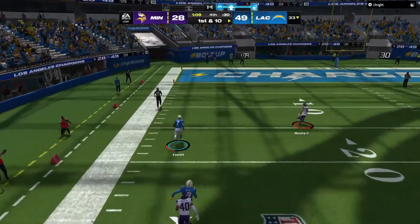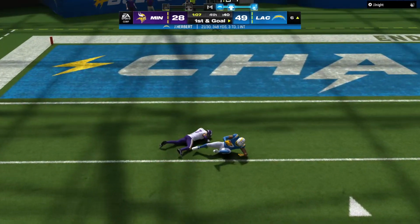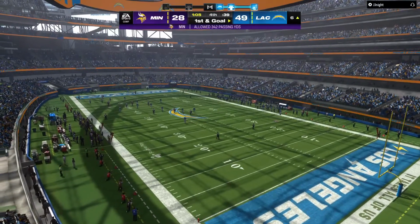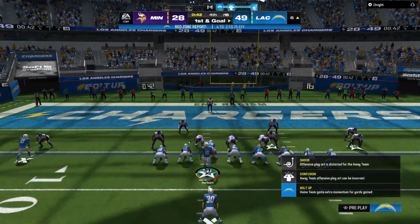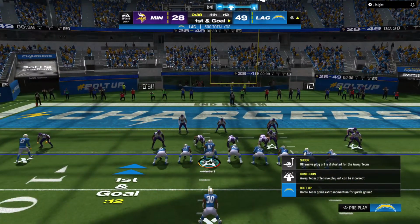There he goes, left side. Big strides, look at him go. And he's all the way down to the 6-yard line. A big play there on the catch and run. 61 yards. Well, that didn't take long. One play, and we're already looking at a first and goal situation.